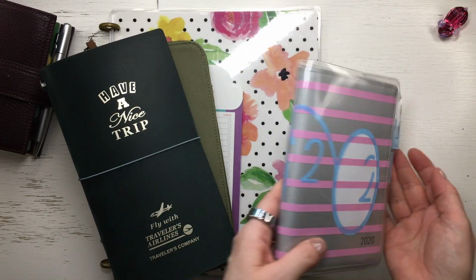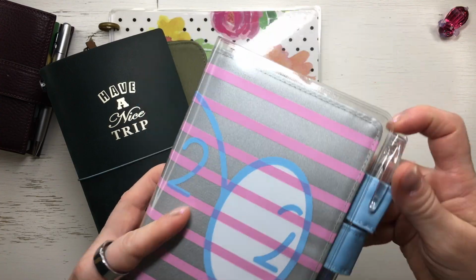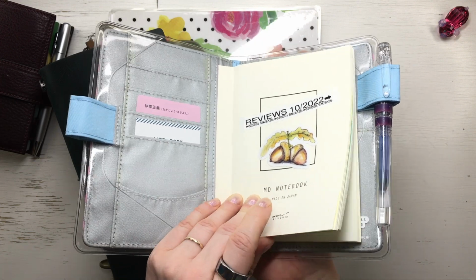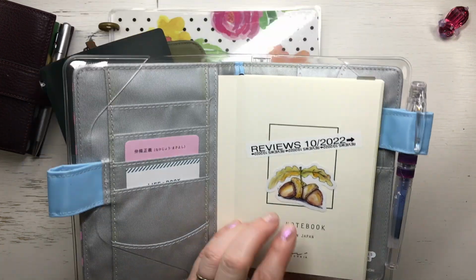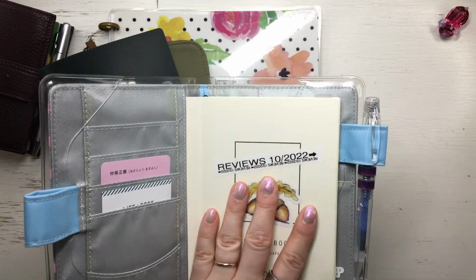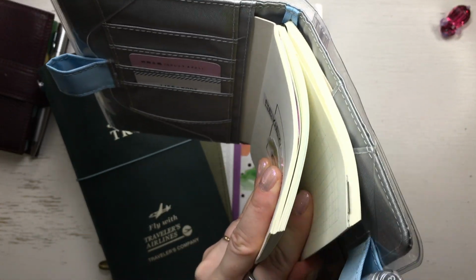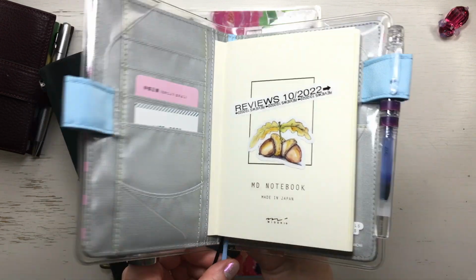Then the second Hobonichi A6 cover is my YouTube notes, and here inside I have a Midori notebook, this gridded version, and I used it before for my weekly reviews, but now because I do my weekly reviews in Hobonichi Weeks, I started to use it for my YouTube notes. So I'm trying to use my stuff.